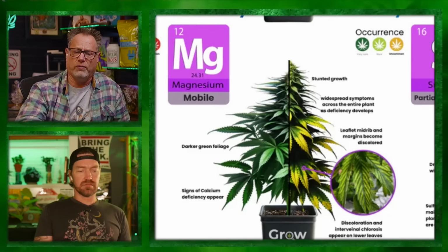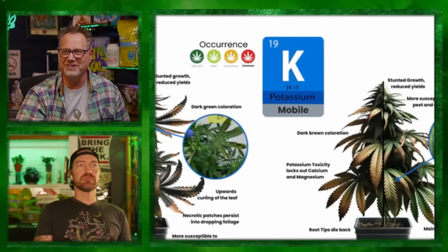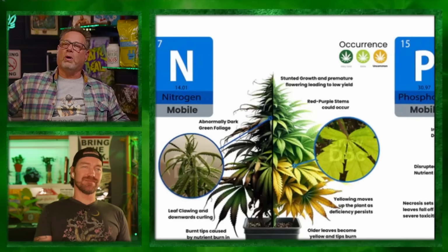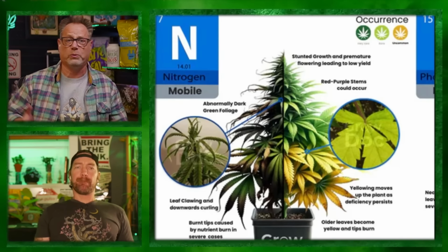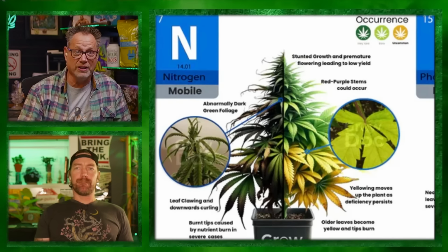Anyway, it's really cool, man. Let's scroll this thing. Why don't we take it from the top with nitrogen? This is one that I was playing with, adding more grow dots. I added 105 grams of grow dots next to a plant with 75. I wanted to see what would happen. And it burnt it is what happened.